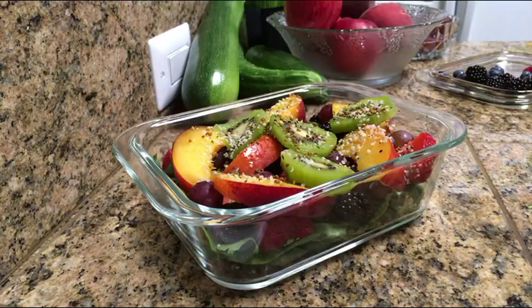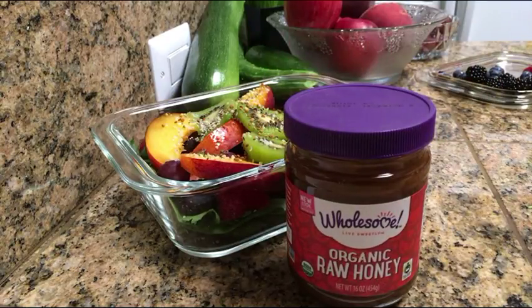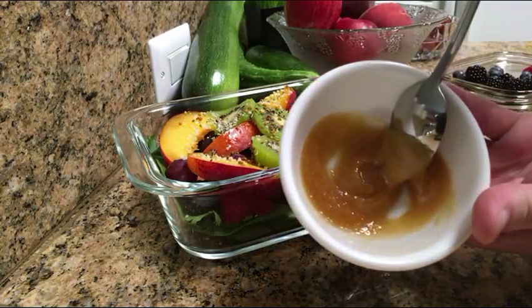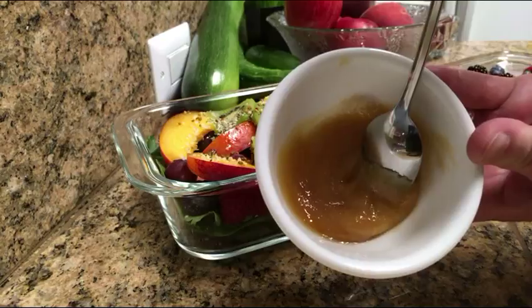So the last ingredient is actually our dressing, which is organic raw honey. And so what we're going to do is we're going to take a little bit, a little unprepared here. I thought it was completely prepared. We're going to take a little bowl, and we're going to scoop out a little bit of the honey. And what we're going to do is we're just going to loosen it up. And we're going to mix it like this, just right out of the container.